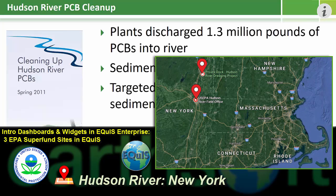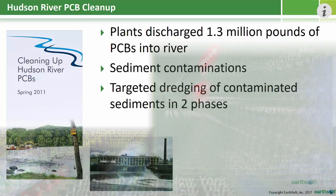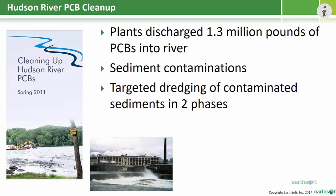So let's look at the next one, which is the Hudson River PCB cleanup site. So what happened here, just a little bit of history. We had General Electric plants that operated until the 70s here in that region. And they used PCBs in their manufacturing process for electronic parts like capacitors and these things. And you know how these things go. These PCBs were discharged into the river.